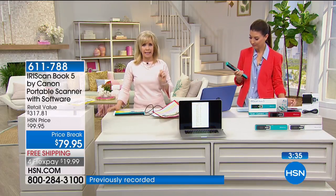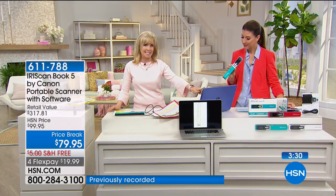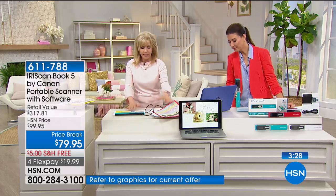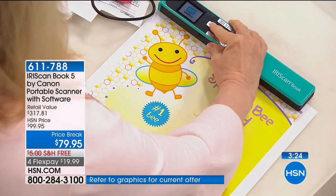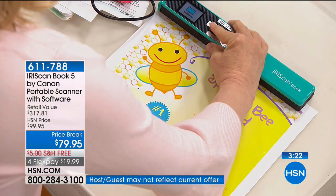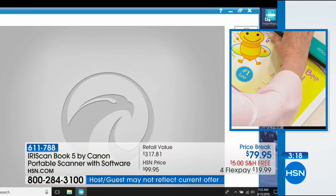This is 1 second for a black and white, 2 seconds for color, and it has what they call instant scan. So let's show you that. We're gonna go inside the computer, and then you're gonna see me in real time. So here we have this right here. All you do, again, and then we're gonna show you in the computer. So, okay, we'll wait just a second.